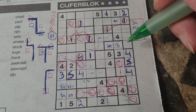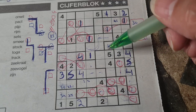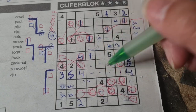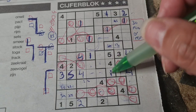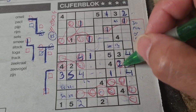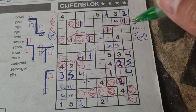And now, these 2 boxes can be a 1. So 1 box left for the 1 in this area. Supposed to be here. I think this box should be 2 because it can be 1, should be 2, can be 3, can be 4, can be 5. Yes, definitely 2 is connected with that box. Should be so a 2.